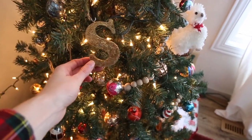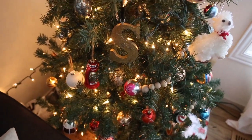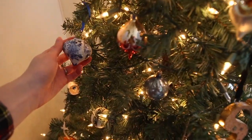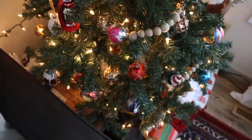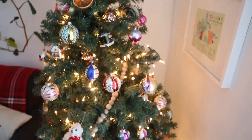And yeah, there's a whole bunch of personal ornaments that we've gotten over the years. We also buy each other one every year. This is from Holland. I feel like there's a whole bunch more down there, but I'm scared I'm gonna break things if I try to show you all of them.